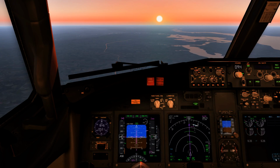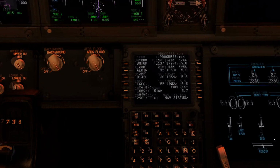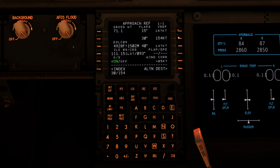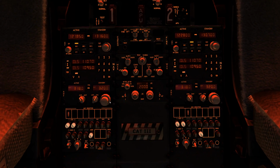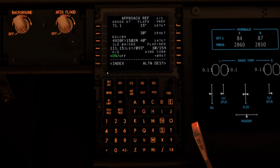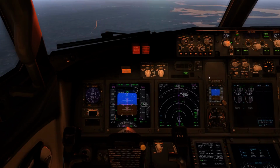Okay, so we're just descending through 8,000 now, holding the 240. So what we can do is now we'll get our landing speed, so 154 flaps 30 plus 5, 159 hot, coming in hot today. Got 093 course, we've got 094 on the charts, and for our arrival it's going to be a 111.15, and we've got a 111.15, which is checked.